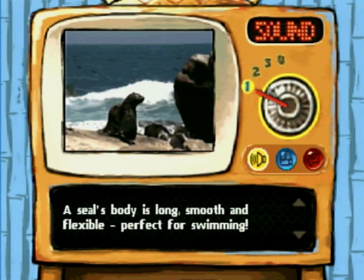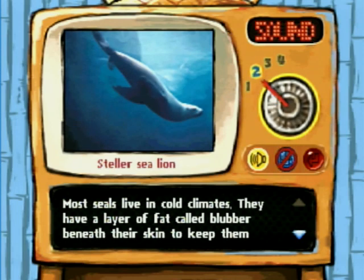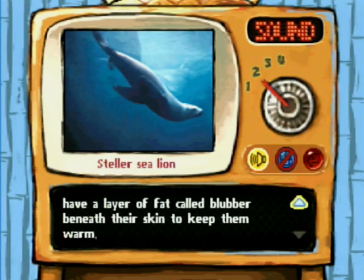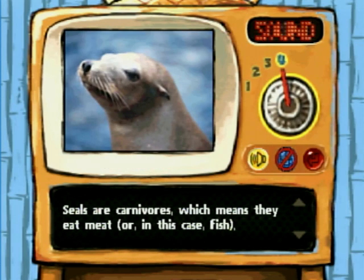A seal's body is long, smooth, and flexible. Perfect for swimming. Most seals live in cold climates. They have a layer of fat called blubber beneath their skin to keep them warm. True seals don't have ears, which makes their bodies even smoother for faster swimming. Seals are carnivores, which means they eat meat, or in this case, fish.